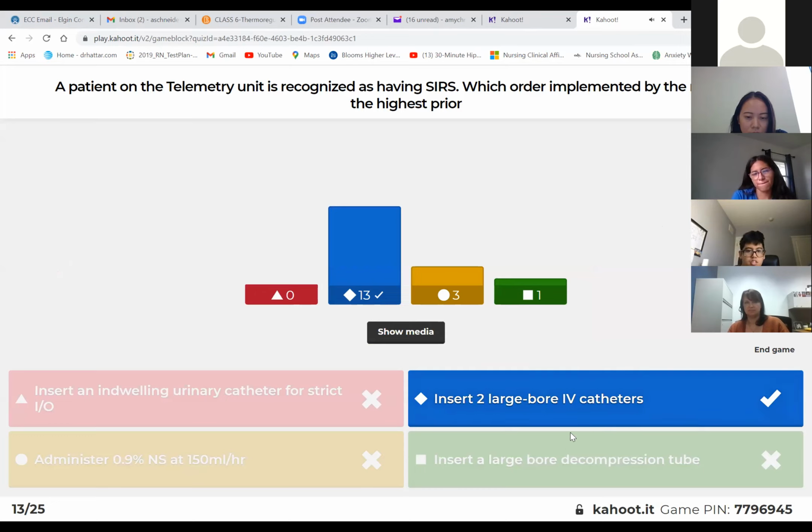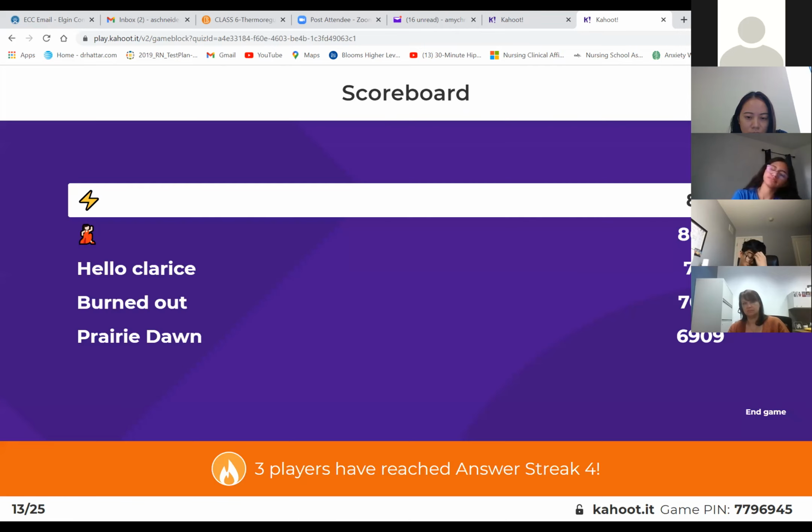Insert 2 large bore IV catheters. We're worried about circulation at this point: systemic inflammatory response, hypotension, tachycardia, tachypnea. Large bore catheters, give normal saline, insert the urinary catheter, insert the decompression tube.